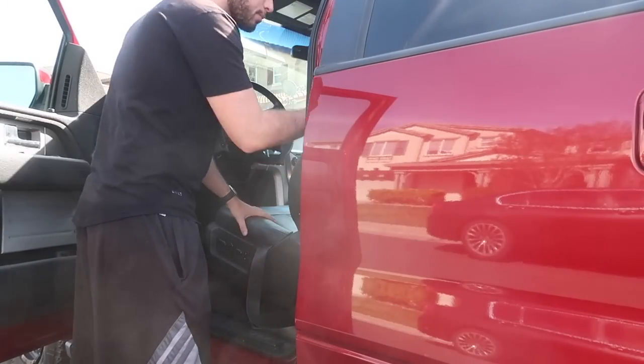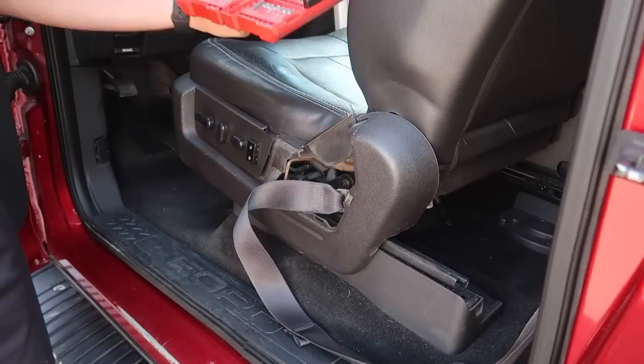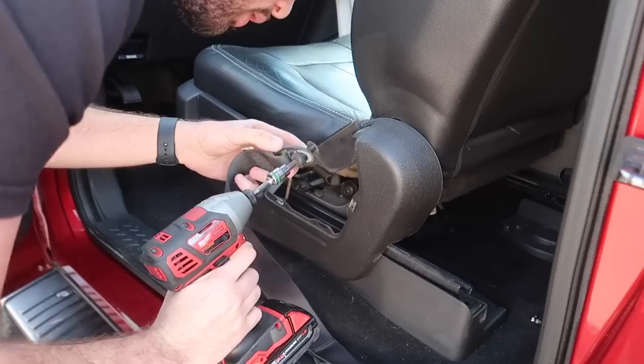And then after that, we pretty much just started taking off the airbags, the seat belt, and then the airbag module, so we could take that stuff down to L&D Solutions.